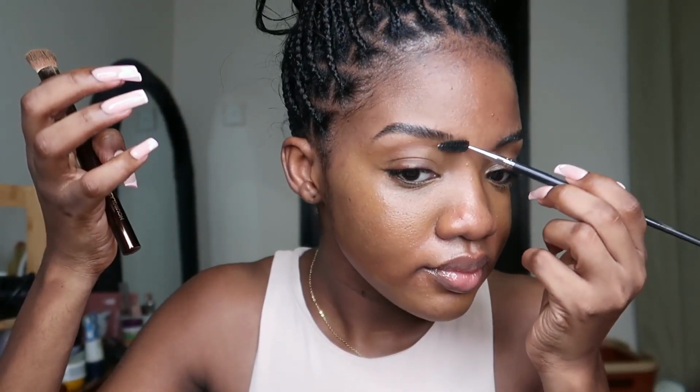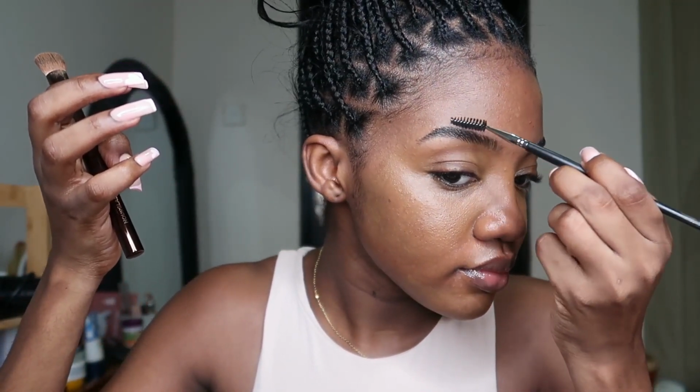Yep, those are my brows. When they finally dry, I'll fill them in with a pencil. You see, if I was not wearing any makeup, this is how I walk out with my brows. So yeah. Okay, the next thing we're going to do is foundation.